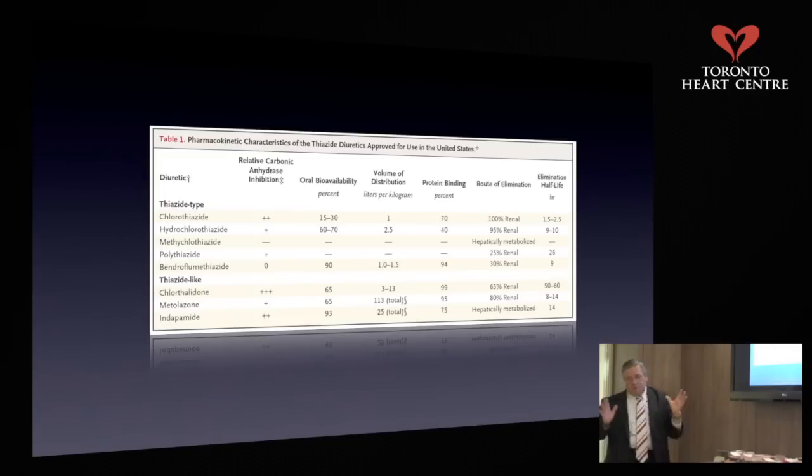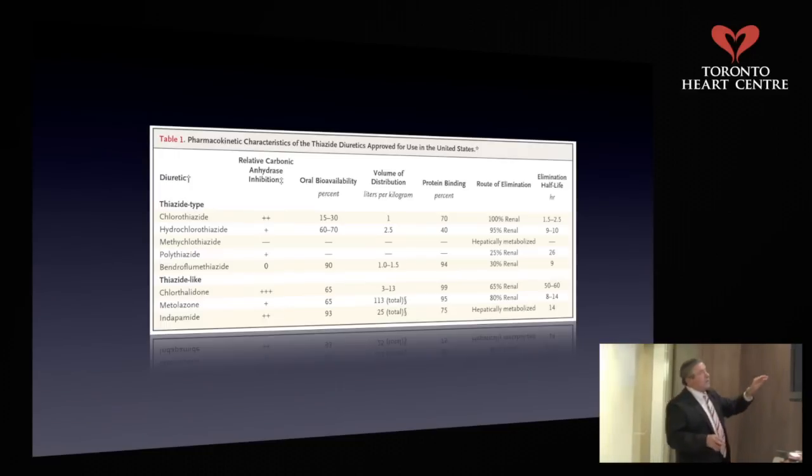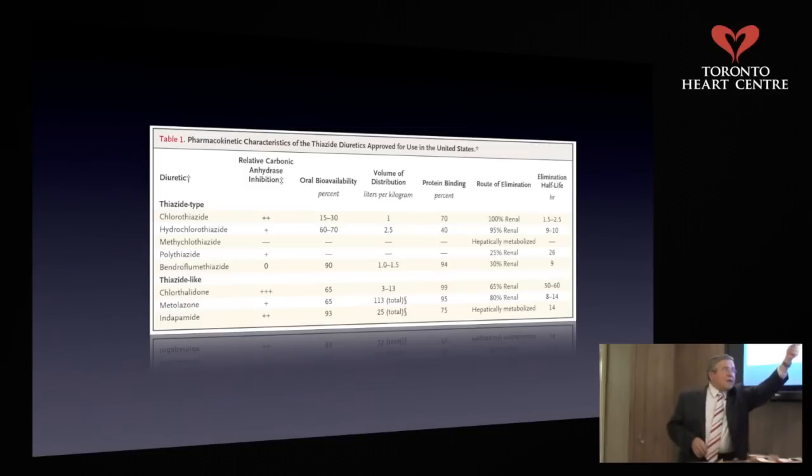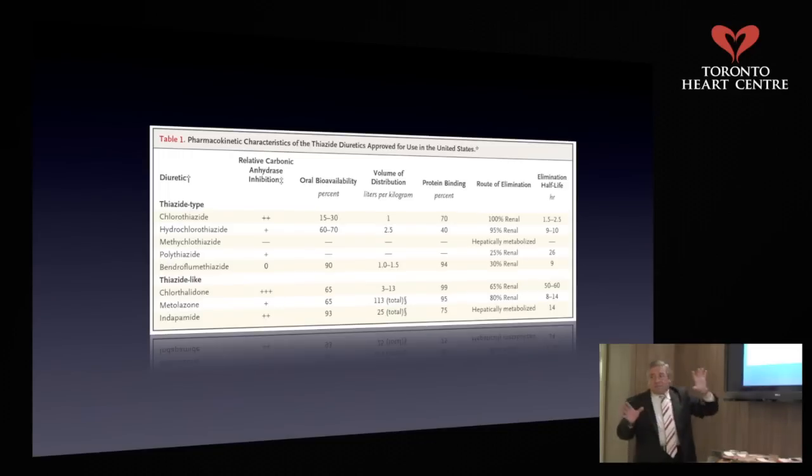Next. So now, which diuretics? We use a lot of hydrochlorothiazide. I mean, it's not a bad drug. It has a bit of a shorter half-life, 9 to 10 hours. I particularly like, and I would encourage you to use more, chlorthalidone.